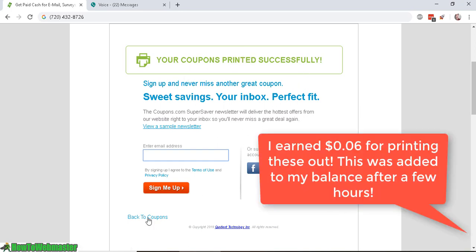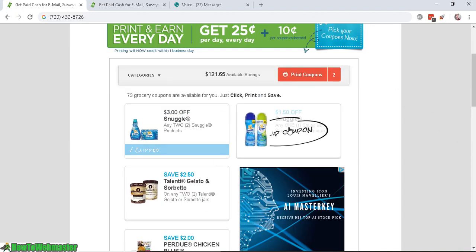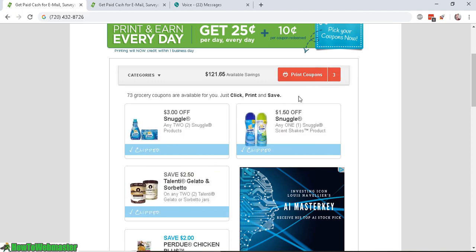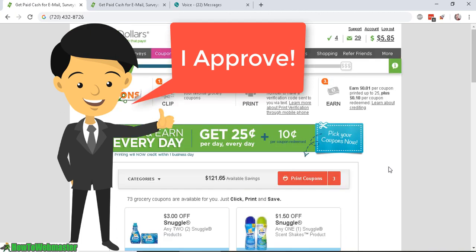Now let's go back to the coupons, and I forgot to mention that you earn 1 cent or 1 penny per coupon printed, so you have to add up to 25 of these to get the 25 cents, and you can do this per day every day. Okay, I hope this helps.